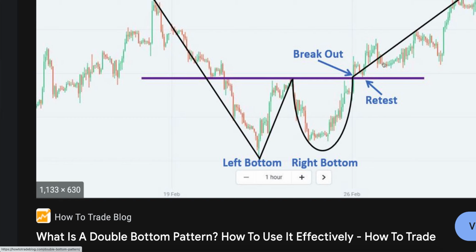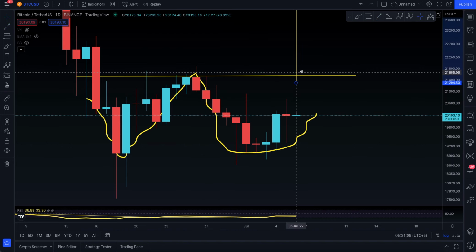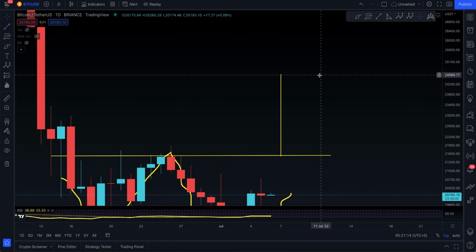So if you do something like that, then I expect Bitcoin to go from this level to that level, and then the next technical target, if you do manage to actually break this out, you're looking for BTC to come up here to $24,569. Can it do that? Certainly it can, and it would even make sense because Bitcoin has never really retested these areas. These are levels that Bitcoin has yet to retest.